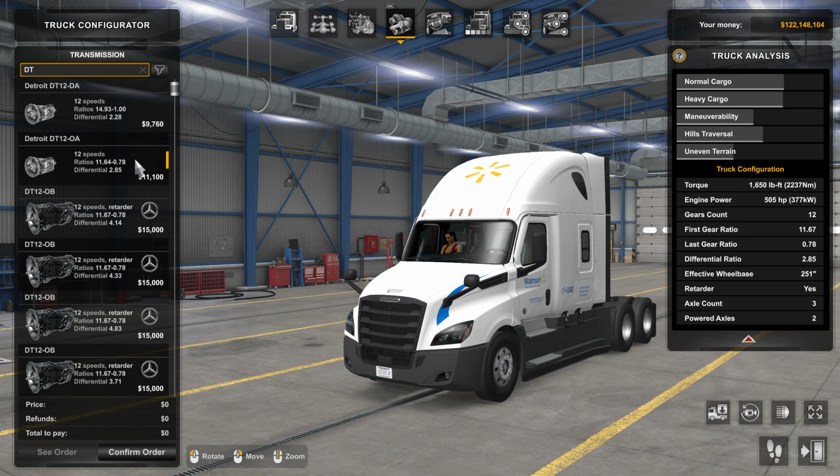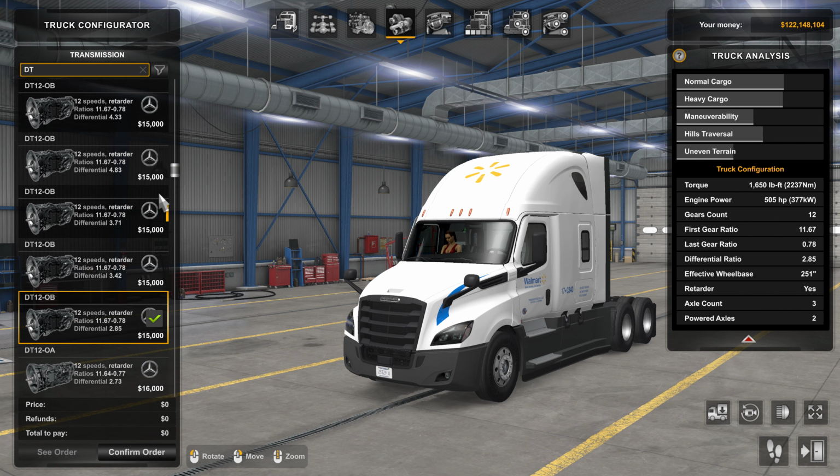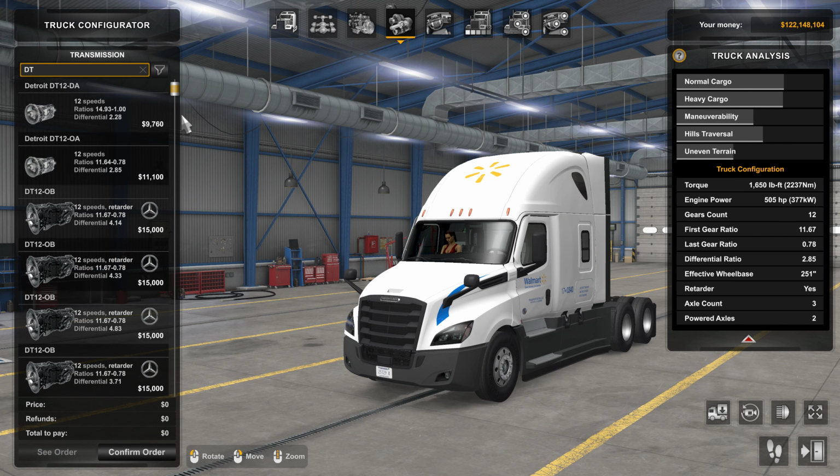So here's the two transmissions that come with the game, right? But what I have is this. So, let me tell you this, if I put this in, you hear this turbo sound, this tss, tss. If I use this, Freightliners don't make that sound. They don't make that tss when you're driving it. So there's no way to try to stop that sound.